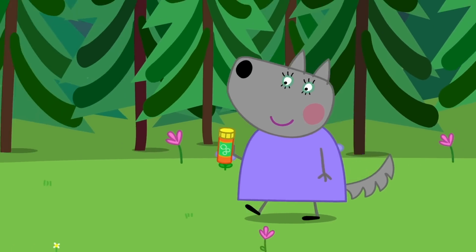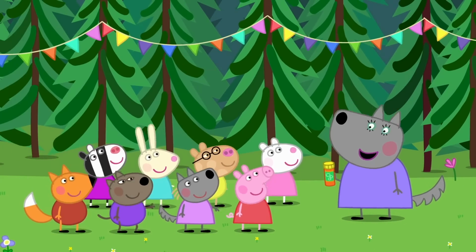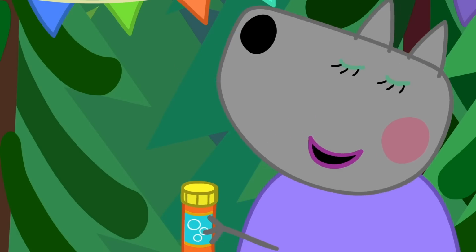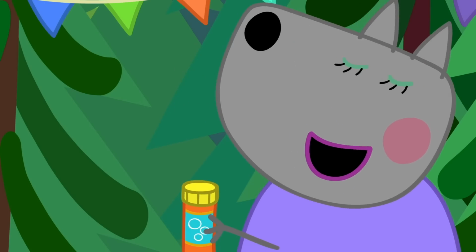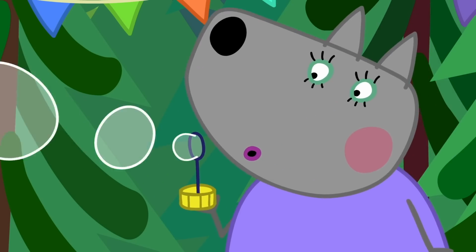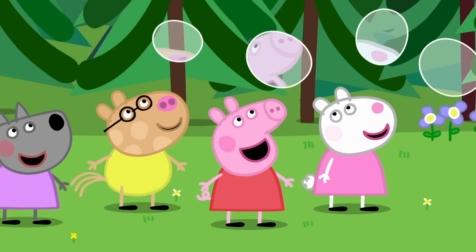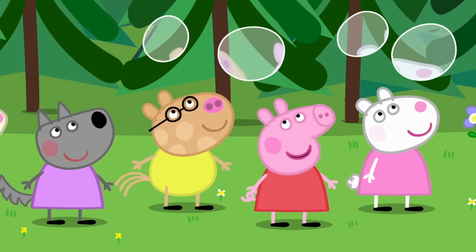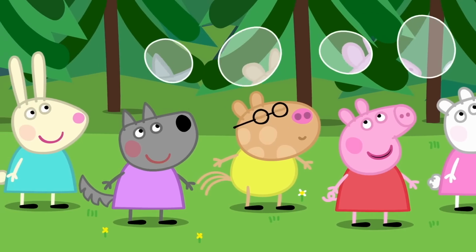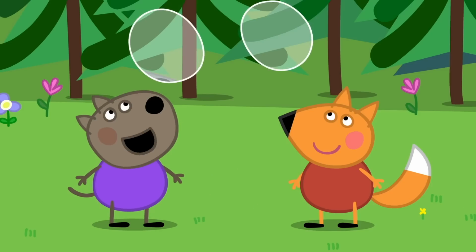Here is Mrs. Wolf. Who wants bubbles? Me. Okay, I'll huff and I'll puff and I'll blow some bubbles. I love bubbles. They are a bit like balloons, but they pop when you touch them. Watch. Woo! See, I popped one.